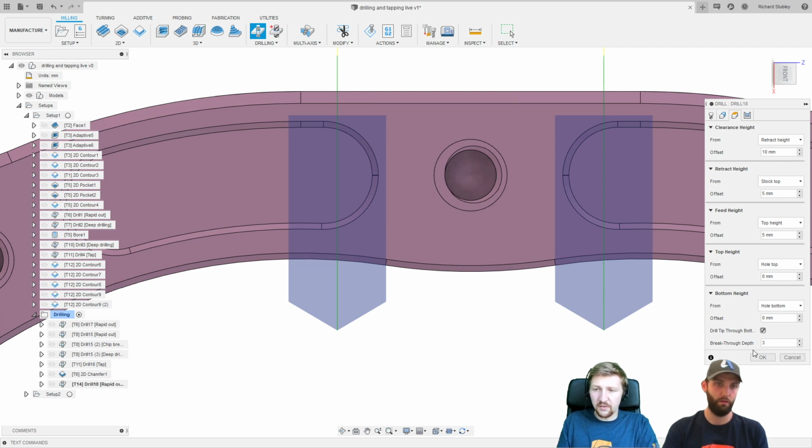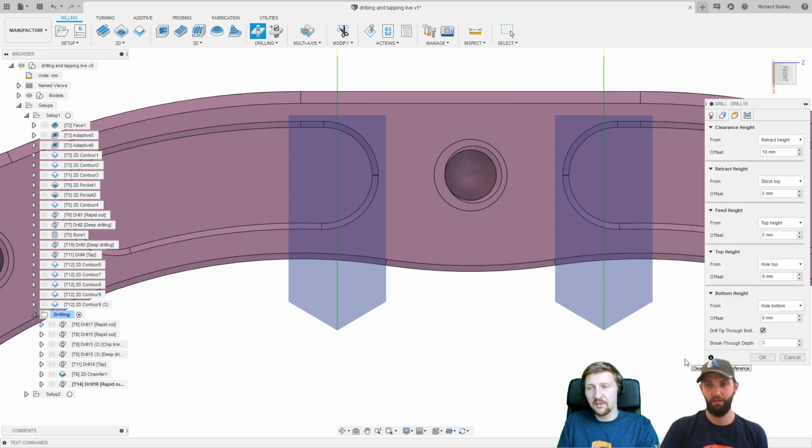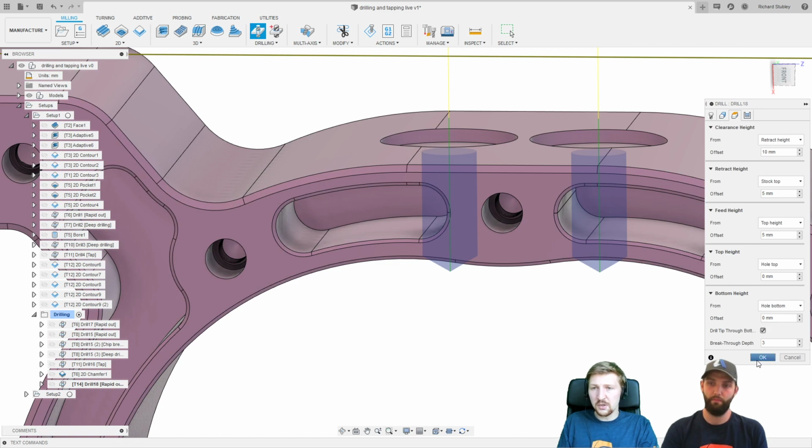So that's effectively what I've done there. I've drilled the tip to the bottom and then carried on going a little bit further down that hole just to make sure that my flutes do a good bit of cutting. So that's an example of how I would have done those holes.